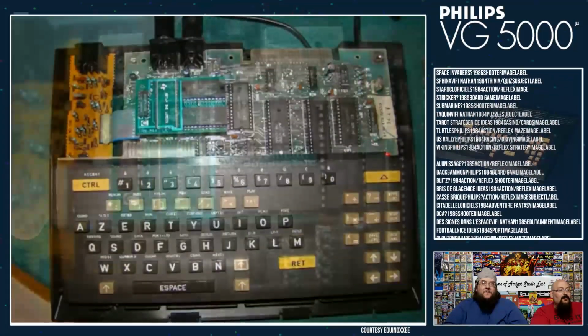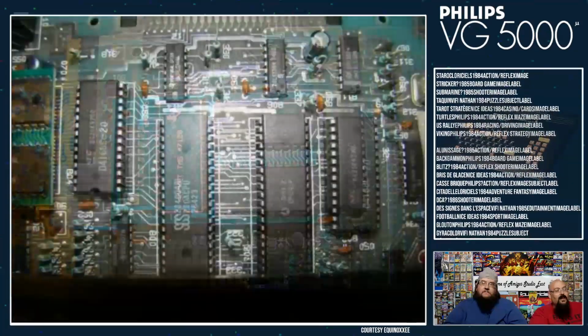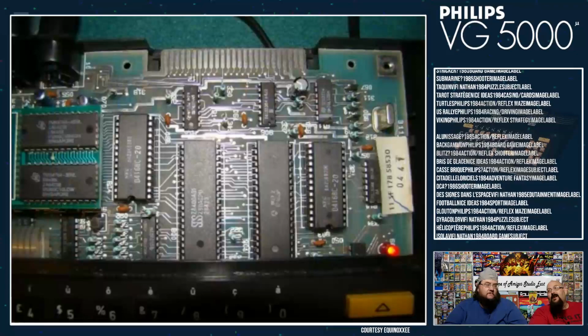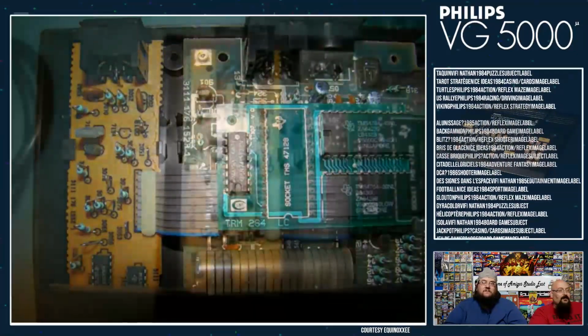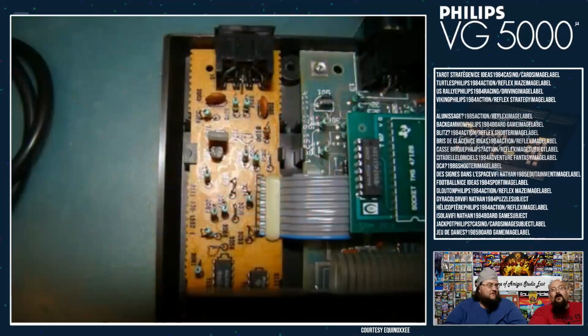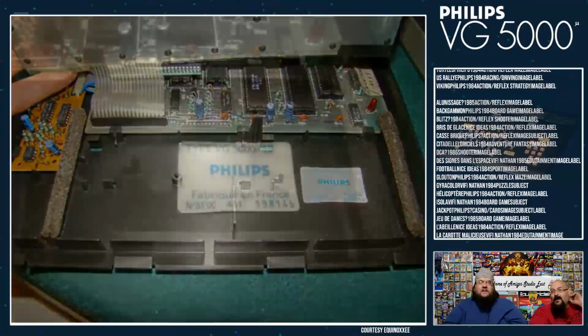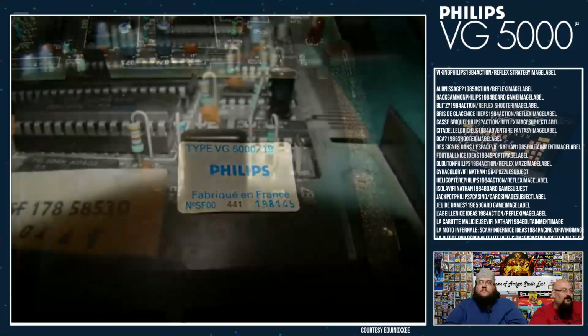Now, according to sources, there were 300,000 units sold in '84 with 500,000 predicted for '85. Your mileage may vary on how many of these were actually shipped. Although, I wouldn't call this a rare thing, like you can't find them anywhere. You can find them, and they're not even that expensive, but it's not the hugest system you could find.